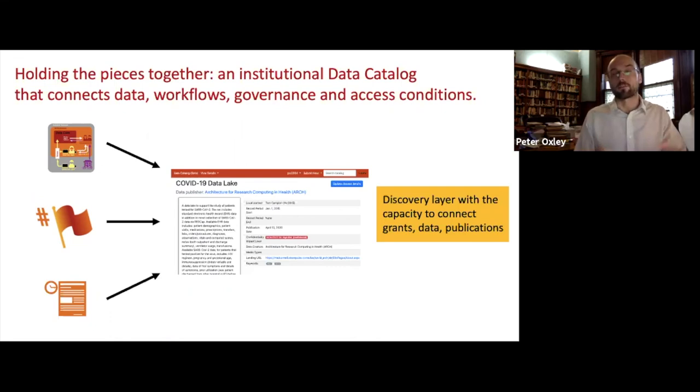And all of that is also built with a discovery layer within the catalog, which allows individuals from Weill Cornell to be able to search not only data, but data use agreements, reuse conditions of the data, and authorization levels for access, to help people understand not only what is available internally within the institution for sharing, but under what conditions and for what purposes.